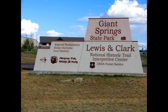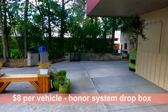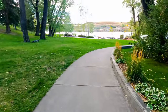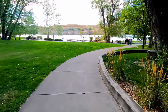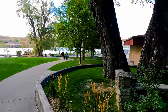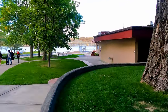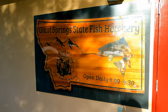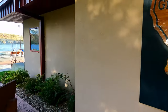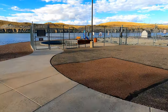Finally, after our long 6-hour drive, we make it to Giant Springs State Park in Great Falls, Montana. They do have a fish hatchery here, but we got there after 4:30, so we weren't able to see them. But that's okay, we were here to see the giant spring.